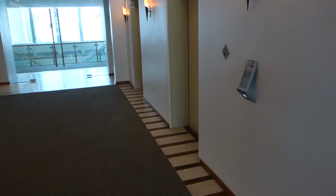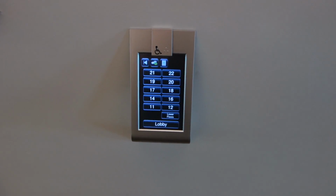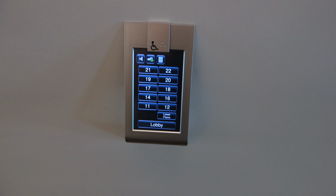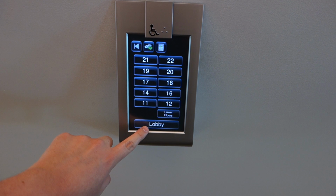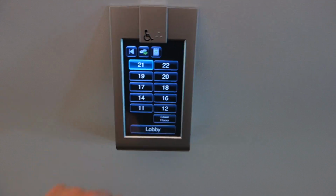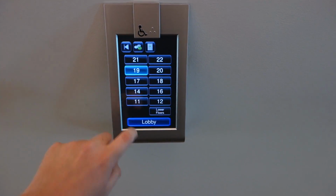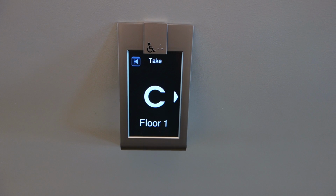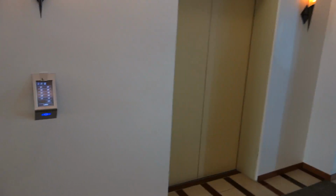We're gonna call one. This group serves floor 0 through 22. Please press again when you hear your destination. 22, 21, let's get the countdown. 20, 19, car C. All right, we're getting car C.